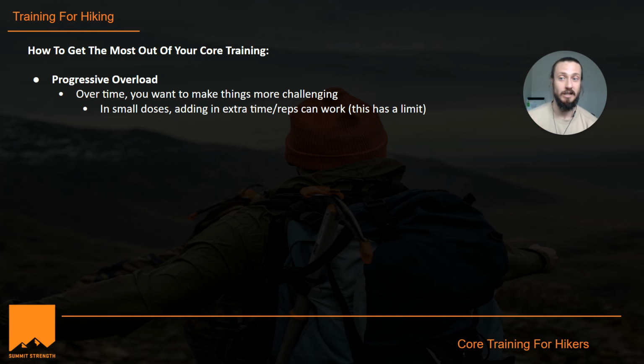Then after like 3 or 4 weeks, you're like, oh my gosh, I just cannot get anywhere. And you may be doing planks for months and months, only improving by like 5 or 10 seconds. So this does have a limit. You can do this and it's beneficial to do, but it's not the only type of progressive overload we want to look at. Typically, what I recommend is every 3 to 4 weeks with your training, we want to aim to adjust the exercise you're doing.